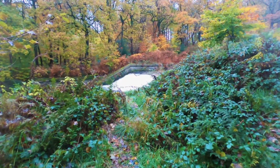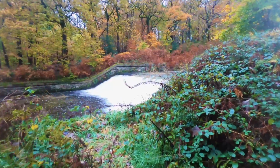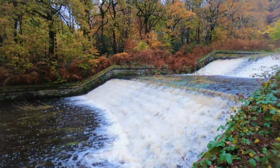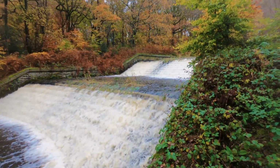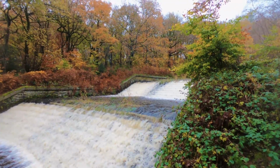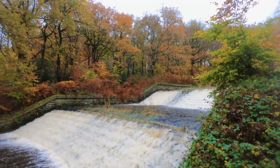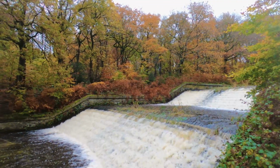Take that for a short distance and you'll come across the overspill weirs which take the water down from the upper reservoir down to the bottom. Now showing two of the weirs moving down, so it's like a cascade of water. The autumn colours on the far bank and the white of the water coming down.